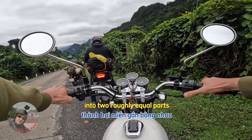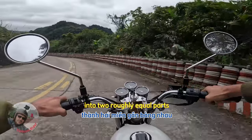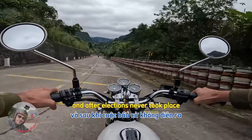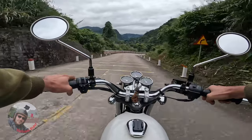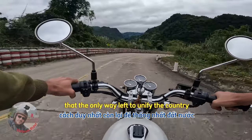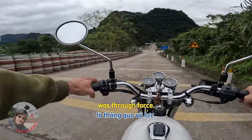However, the country was separated into two roughly equal parts, and after elections never took place since they were rejected by South Vietnam, North Vietnam realized that the only way left to unify the country was through force.